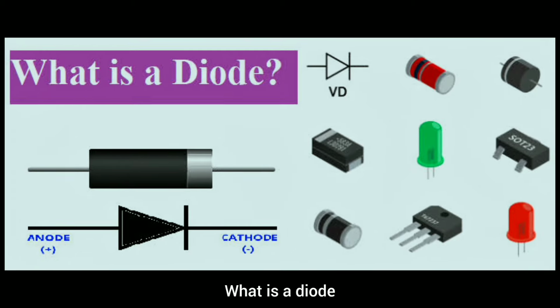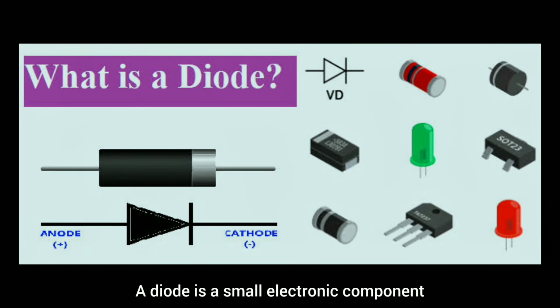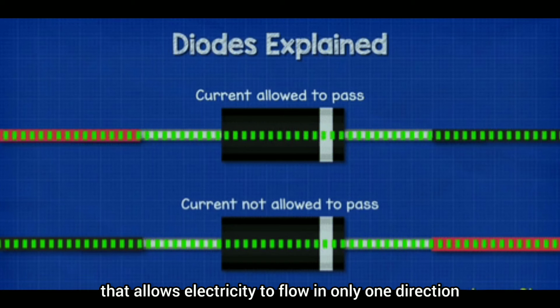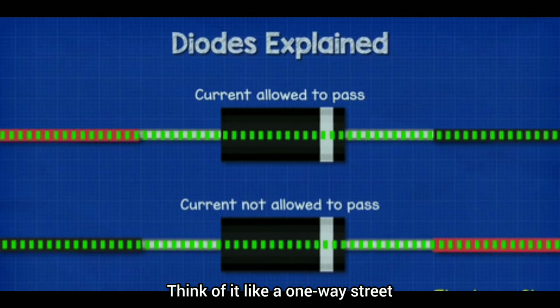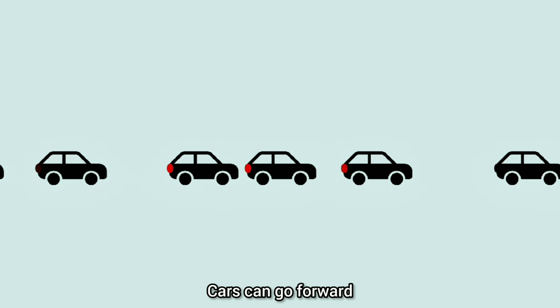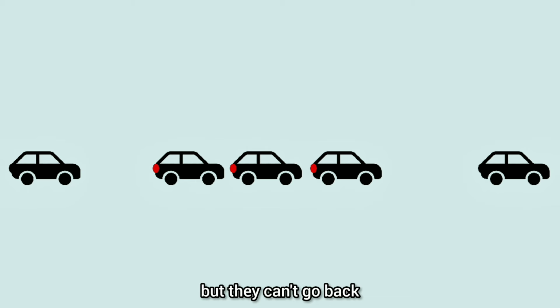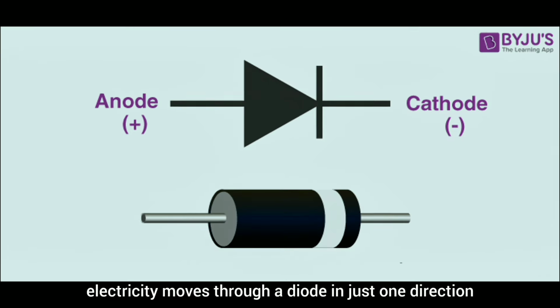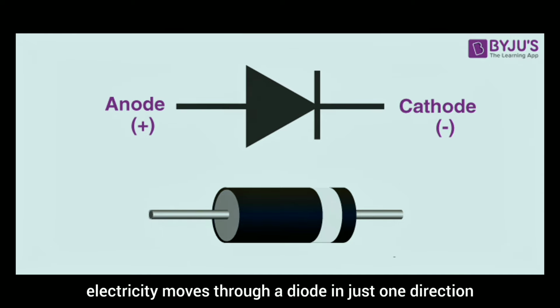What is a diode? A diode is a small electronic component that allows electricity to flow in only one direction. Think of it like a one-way street. Cars can go forward, but they can't go back. In the same way, electricity moves through a diode in just one direction.